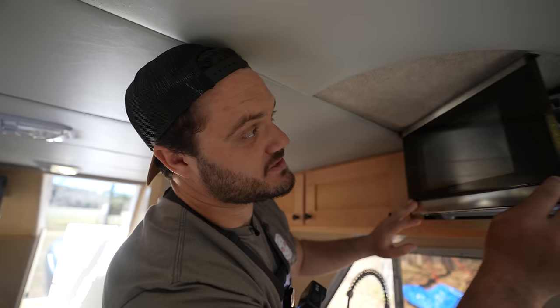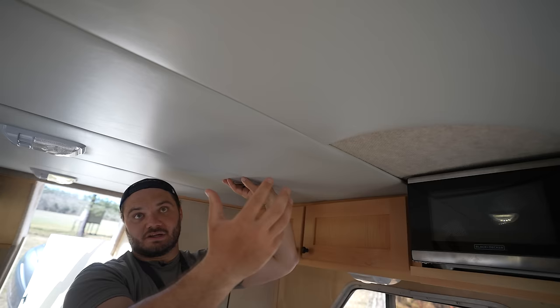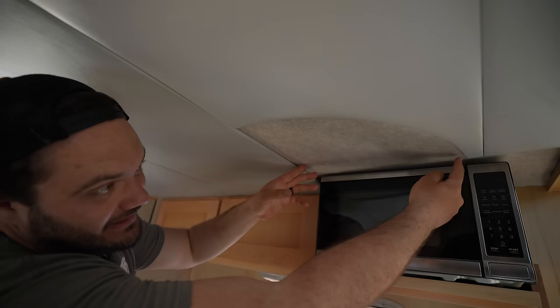Up top, we have a Black & Decker. Can't go wrong with that. We're trying to maximize every square inch of this boat. So when we put in these ceiling panels, which look way too nice for us, but they look phenomenal, we had to leave an open area so this microwave door would actually open and shut.